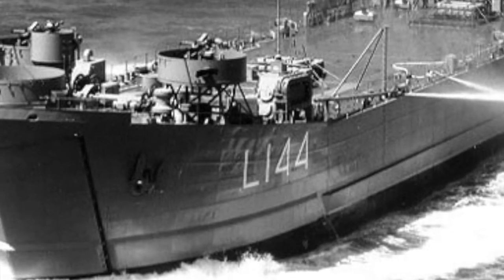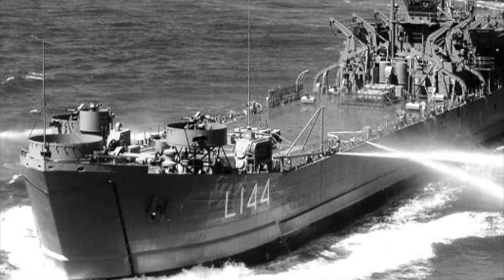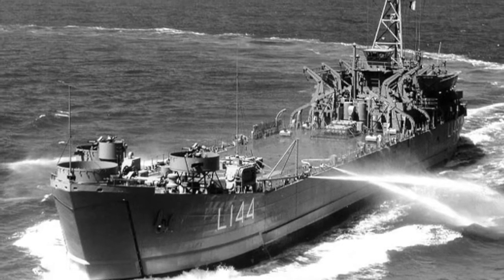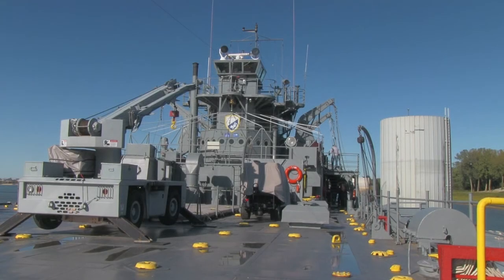It was renamed the RHS Cyrus L-144 and was in active service until it was decommissioned in 1999. For many warships, the next stop is to be salvaged or sank into the ocean. But not for this ship. A group of American veterans decided to do something about this. They bought the LST in 2000, made repairs, and sailed over 4,000 miles back to the United States.